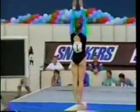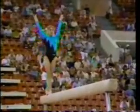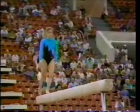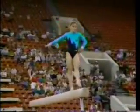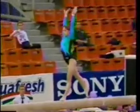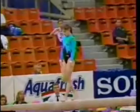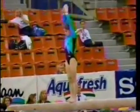Piskun does just about everything in the book on the balance beam. Incredible difficulty. Watch this. Oh, no. I haven't seen her miss all week. That was at least a 2/10 of a point deduction, if not more. A lot of audiences in the United States are familiar with Elena Piskun. She's come to the States many times for American Cup competitions and other invitationals.